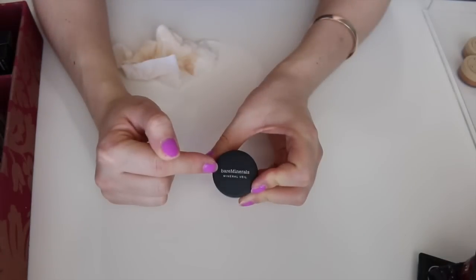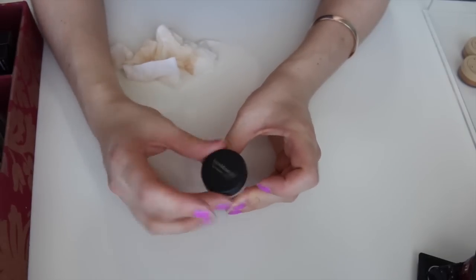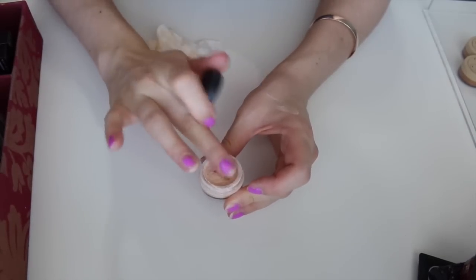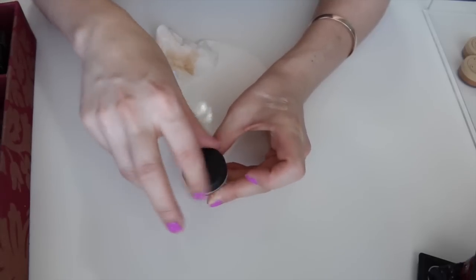This is the Bare Minerals Mineral Veil. And it just says Mineral Veil. I tried to use this recently. It was brand new, but it's just too dark. I don't know, it was tinted, so it's just too dark for my skin. I don't know. So I'm gonna get rid of this.